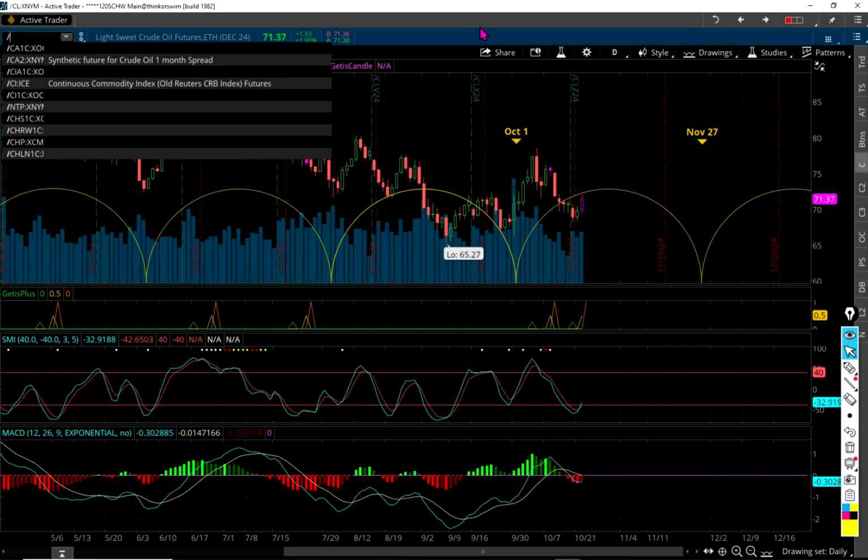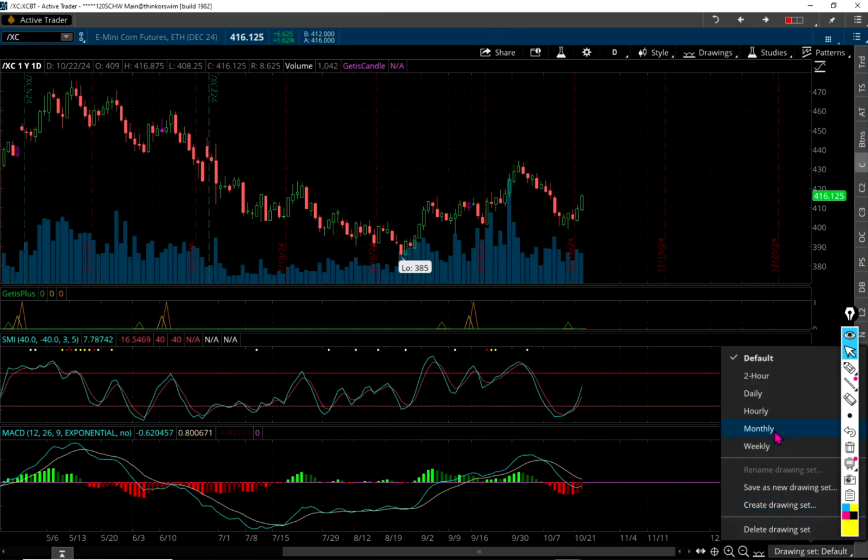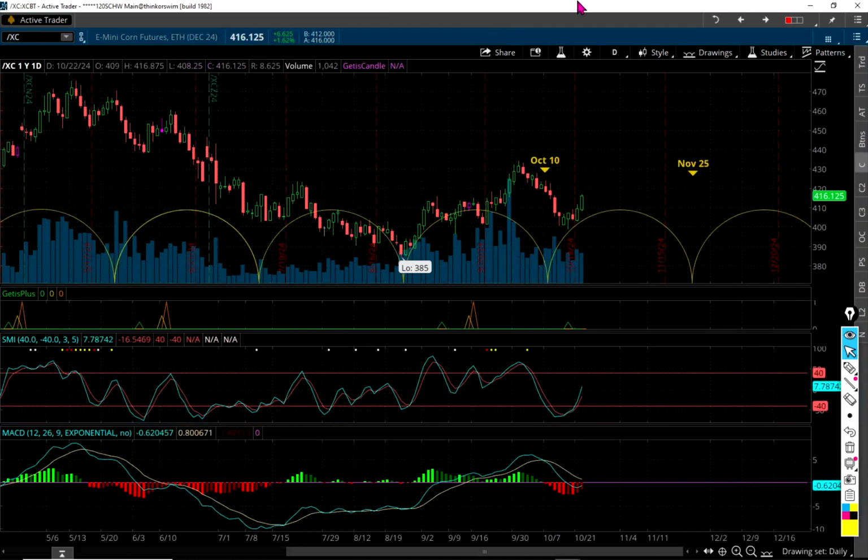Let's look at corn. Corny corn. Corn looks really good here. Boy, this looks good, guys. I think just maybe this corn is going to survive and go positive momentum. If it does that, watch out. I think corn will go above 430 again and take off, get up into here, maybe hit 440.